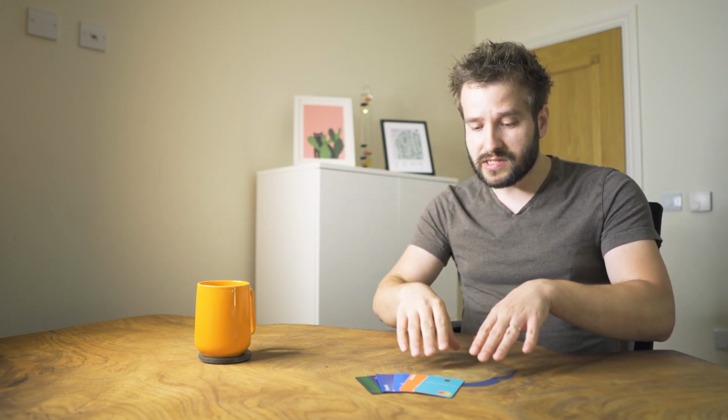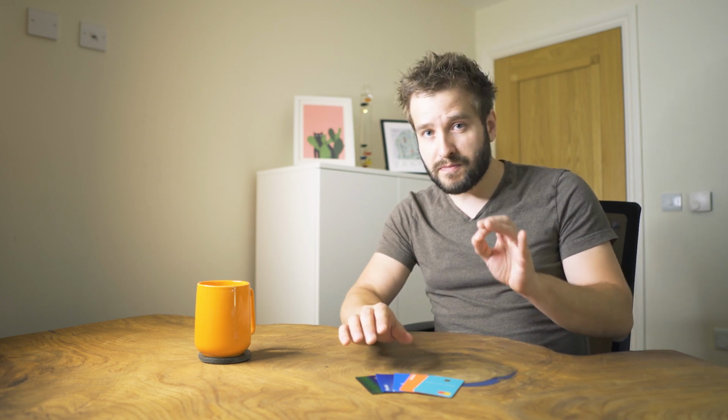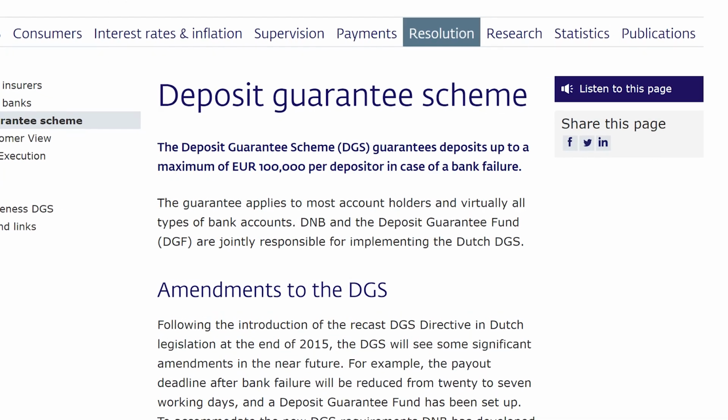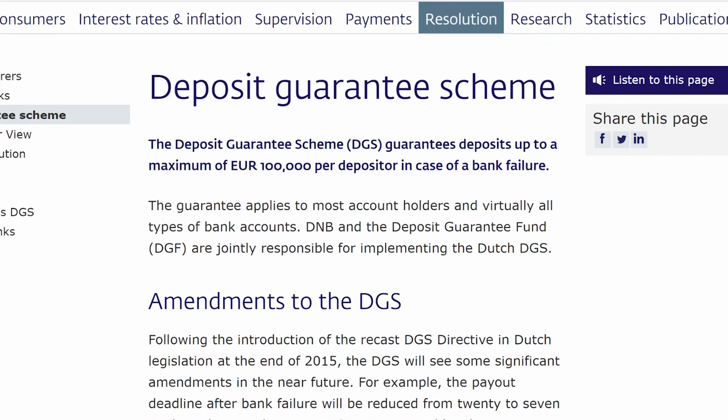So with the other ones, in particular Starling and Monzo, they're protected by the Financial Compensation Scheme. And that means if anything should happen to your account, if anything should happen to one of the companies, up to £85,000 worth of money with each provider is going to be covered and you can reclaim that. With Bunq, you have equivalent similar protection levels over in Europe. So I think it's up to 100,000 euros is protected with them. So that's a whole separate thing.